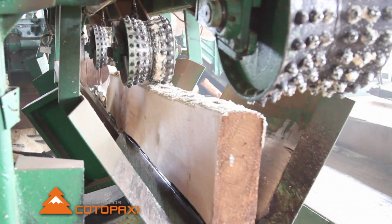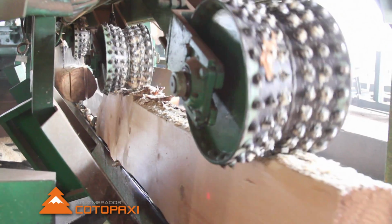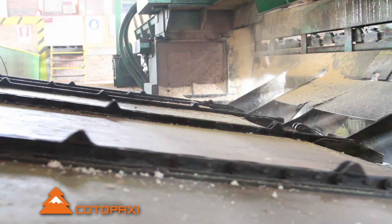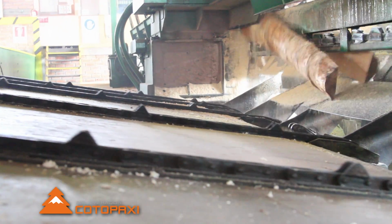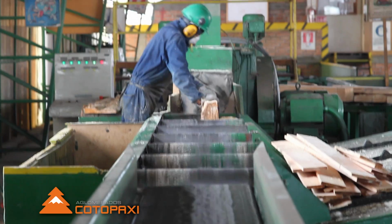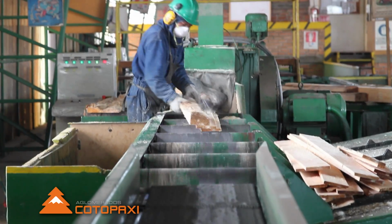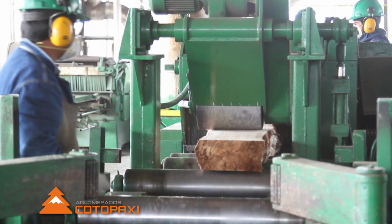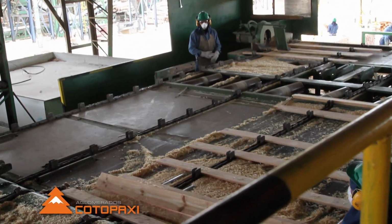The wood, which is prepared to become timber, enters the sawing line, where sawing machines specially arranged cut the wood in appropriate dimensions to minimize waste of raw material. The waste material is transferred to the chipper. This machine reduces the material to very small pieces that are used in the production of agglomerates or chipboards. It is important to mention that it can also be used to produce pallets, fences, planks, furniture, and some other uses.